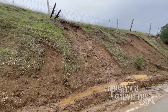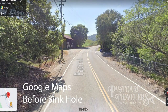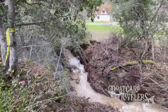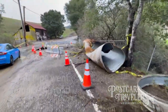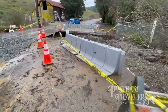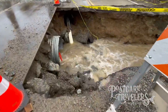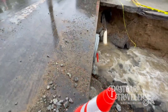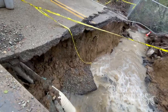Typical little mudslide. Mud coming down onto the road. Taking his chances. We got metal down here so residents can get through. That's what a sinkhole looks like, my friends.